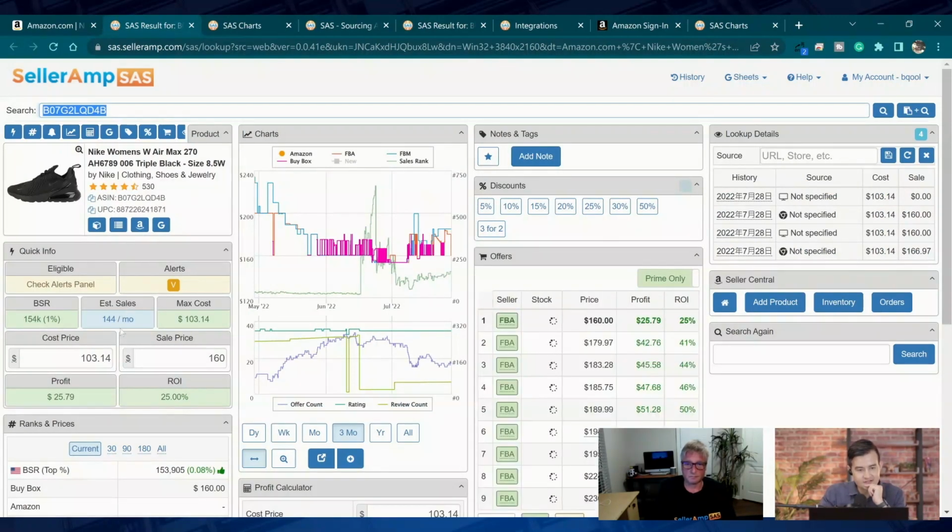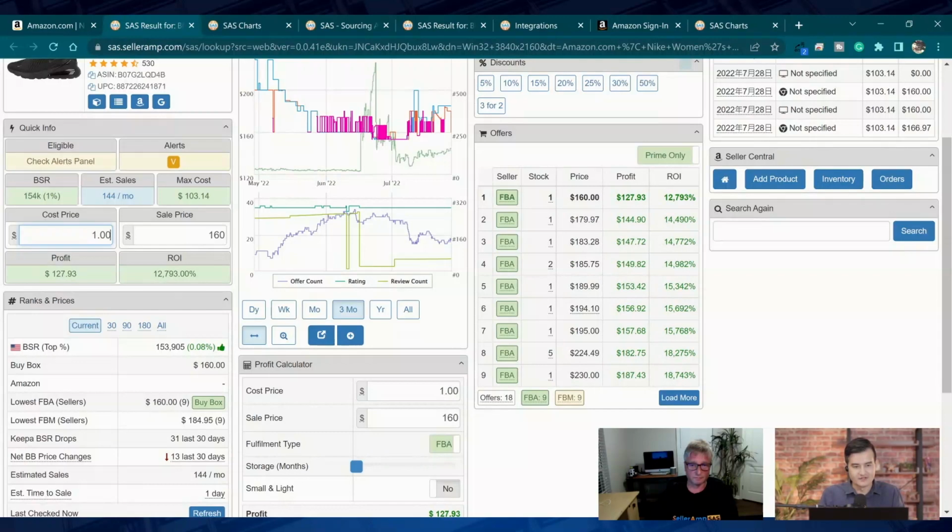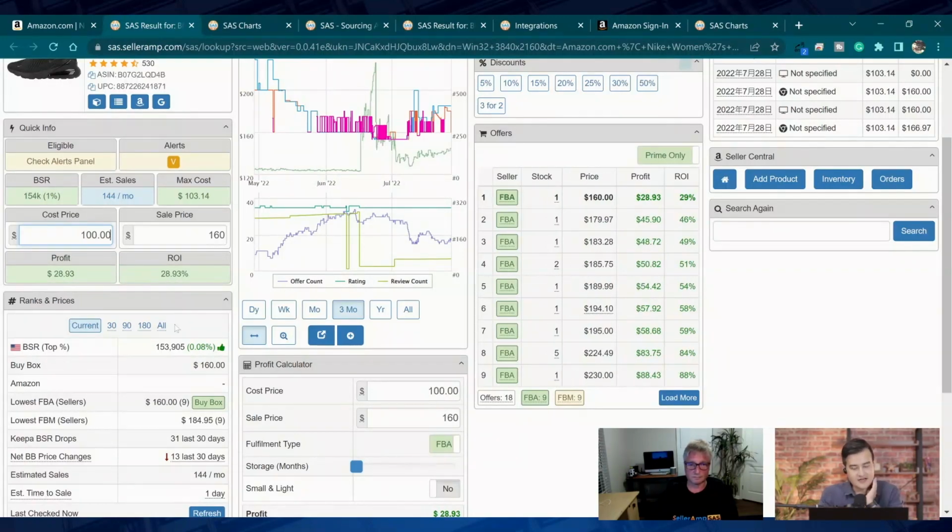And I know that it's selling 144 per month. And here I'm going down, and then my cost is $100. Okay, so $100 here, at the sales price of 160.